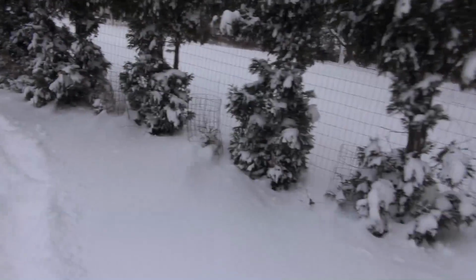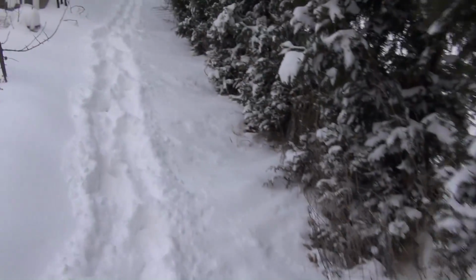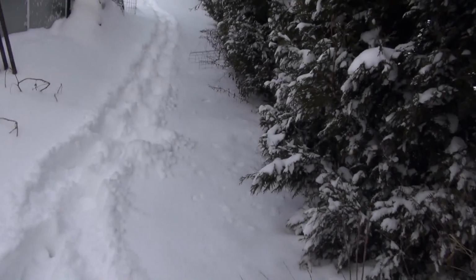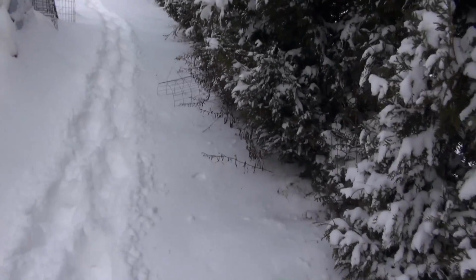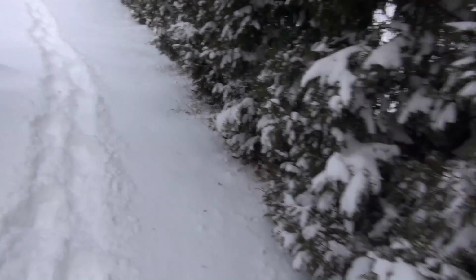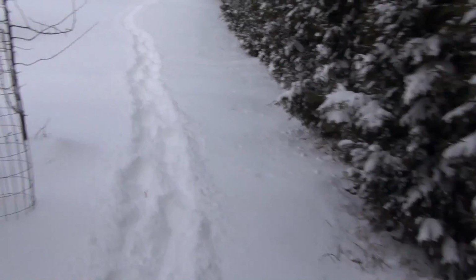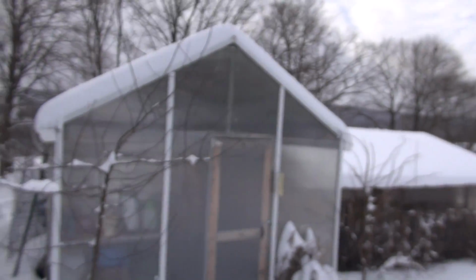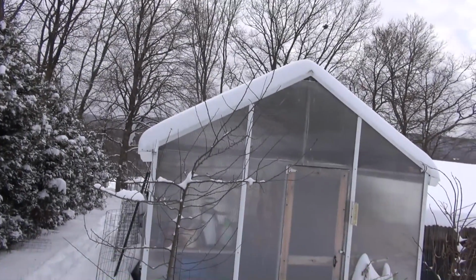Thank God we got some kind of snow. Because if we don't get this kind of snow, I've had winters where it didn't snow this time of the year. And if we don't get that kind of snow, the spring comes in way too late. So, yeah, that's the greenhouse. Snow on it. We usually get a lot more snow than this though, guys. I'm used to seeing 3-footers up here.